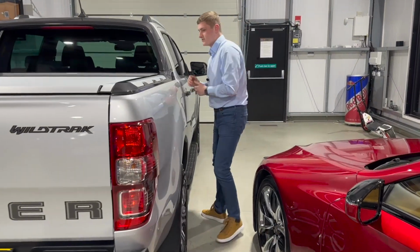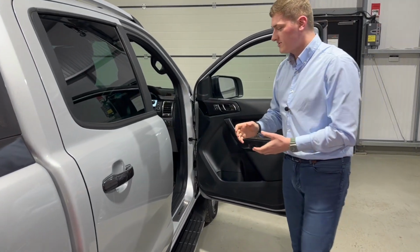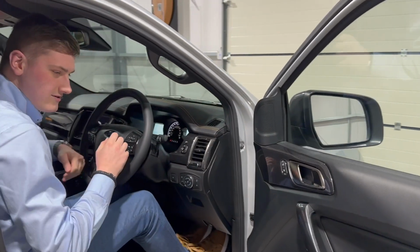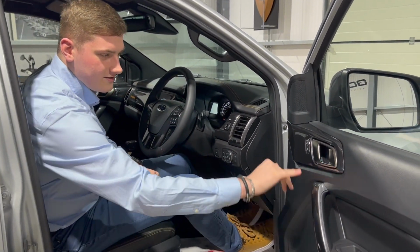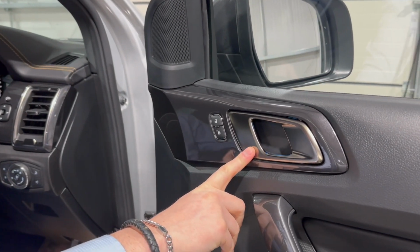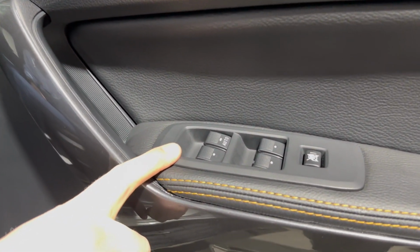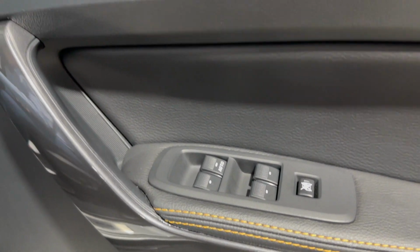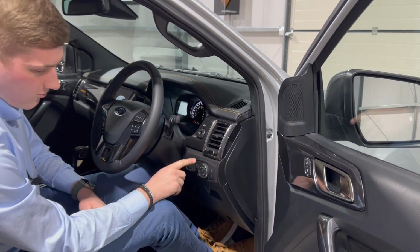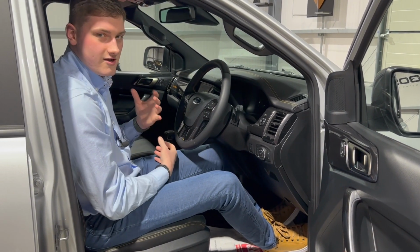And then coming around the driver's side, I'll jump in the truck and then we'll talk you through some of the features inside as well. So starting on the driver's door here, you've got all this gloss grey trim which is very nice, and this sort of bronzed door handle almost. All electric windows as you would expect, automatic one touch up and down, power folding door mirrors and electrically adjustable door mirrors as well.